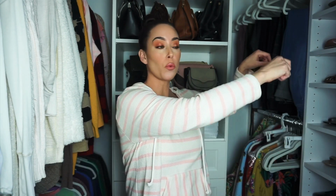So I personally do not keep a hamper in my closet. I just have one in my laundry room, but I've seen people put hooks on their walls, one for clean, one for dirty. So that way, instead of just tossing everything on the floor, like I know we all probably do, you can hang up the clean stuff and put the dirty stuff on a separate hanger, or maybe you keep a hamper in your closet and you can just put the dirty clothes directly in there. So I saw that and I thought that was really cool.